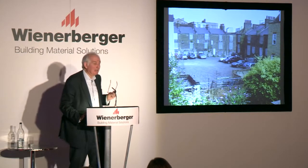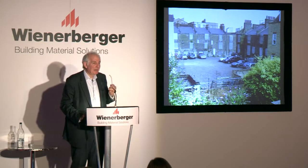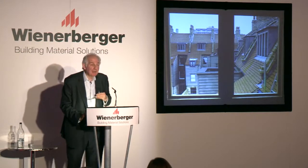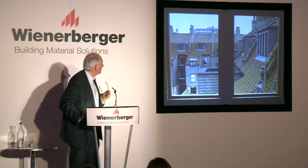But in the end, the Spitalfields trials, through Santoff, found a supply of brilliant tiles that made a repair of a very humdrum set of buildings. These are not listed. 1800 by the London Hospital. That's the before picture. But with these beautiful tiles from Santoff, made the buildings look absolutely wonderful.